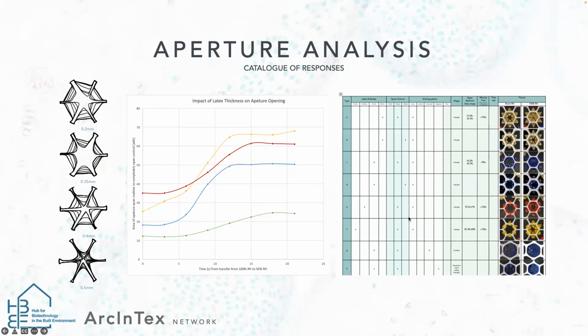But really what this came to was that we've got a lot of different variables which produce a lot of different responses. I started building a catalogue of what the input and what the output is. It gives us the possibility to start building a very basic toolkit, so you've got a bit more of an idea of how you could utilize the system.